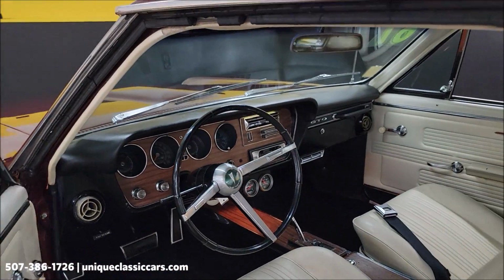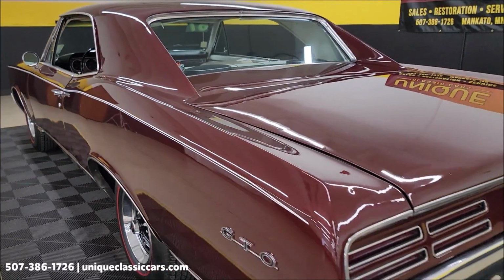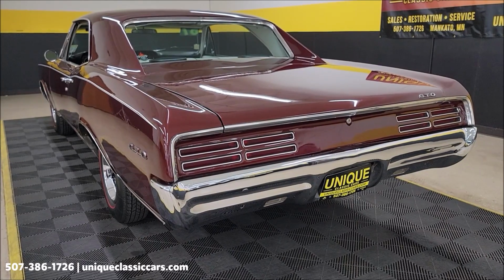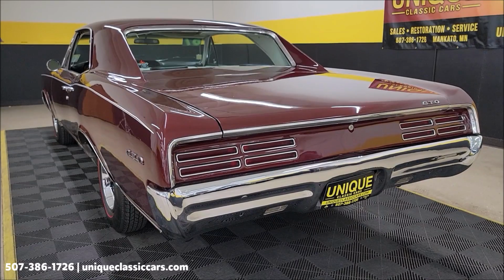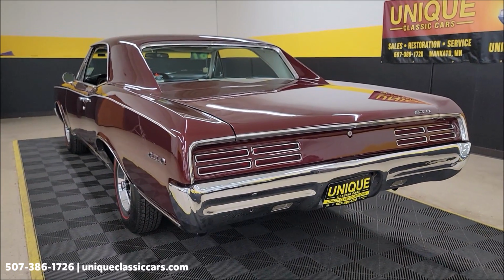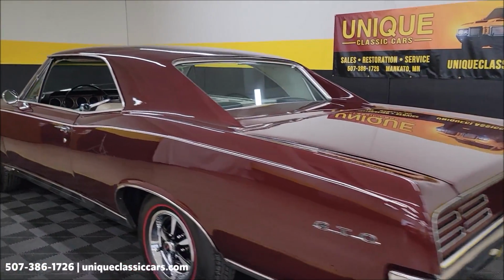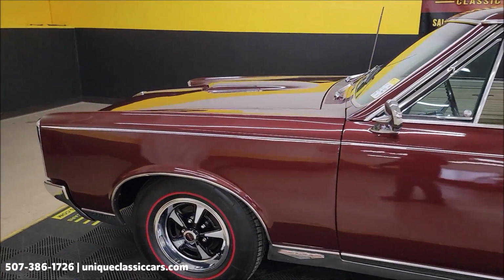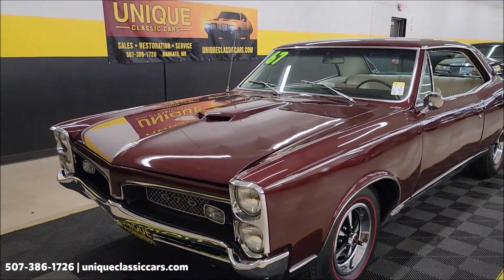Slip around to the back so you can hear this run. Nothing crazy over the top, just a nice sounding, deep throaty exhaust note coming out of that. It's kind of saying don't mess with me. Alright, slip up to the front. Let's check out this engine bay, and as I mentioned earlier, stick around to the very end of this video. Taking this car out on the road, show you how it drives out.